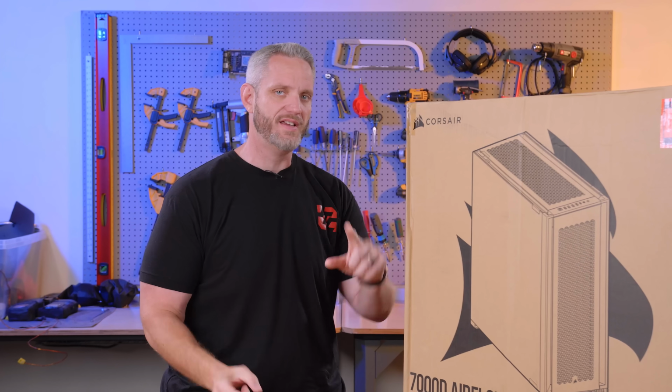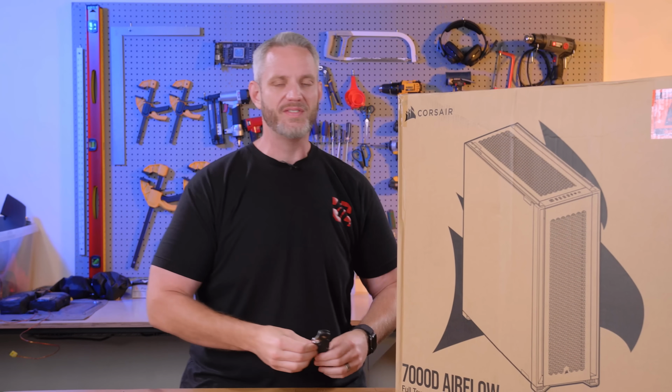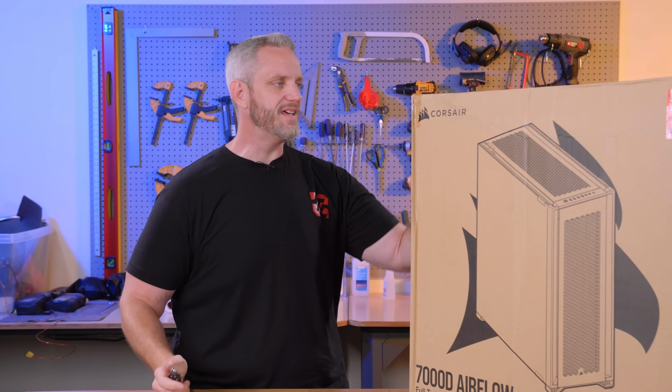That thing was a behemoth, whatever. No, that was a super tower. That's actually a designation above full tower. So let's take a look at the changes they've made to make the 7000D.